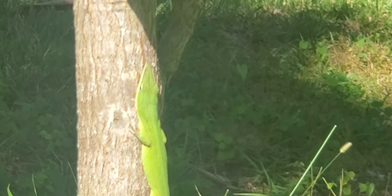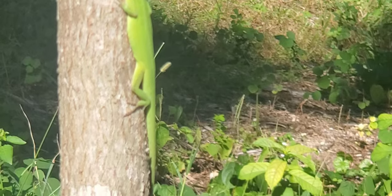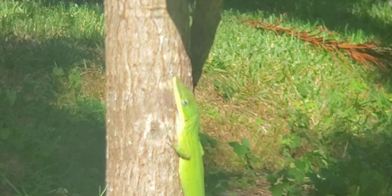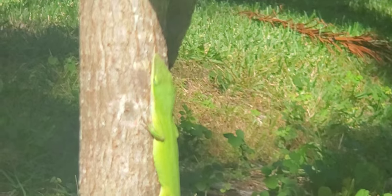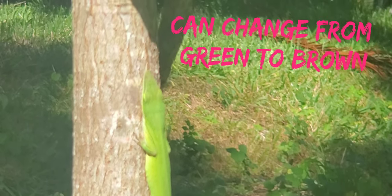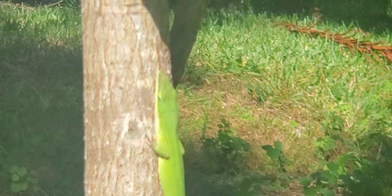And you can see why these are so much better than the brown ones. They look so Floridian, and I believe they can turn colors. But he seems to be taking some sun on my loquat tree here. I ran inside to get the camera, and he didn't go away.